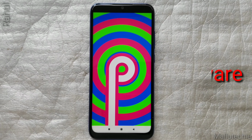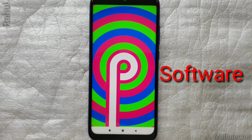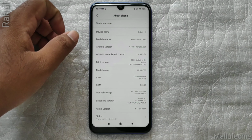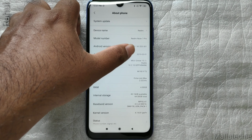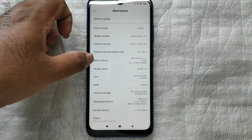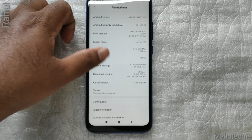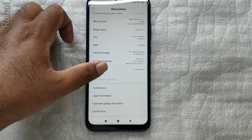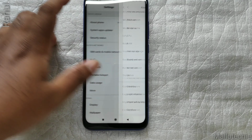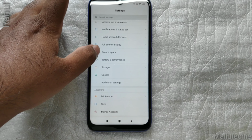So now we can talk about the software here. It comes with Android 9 out of the box, and it has the MIUI 10.2.10 update. MIUI is a great UI. I really like it. It has a lot of features built in. You can see it has this Second Space. It has a lot of features.